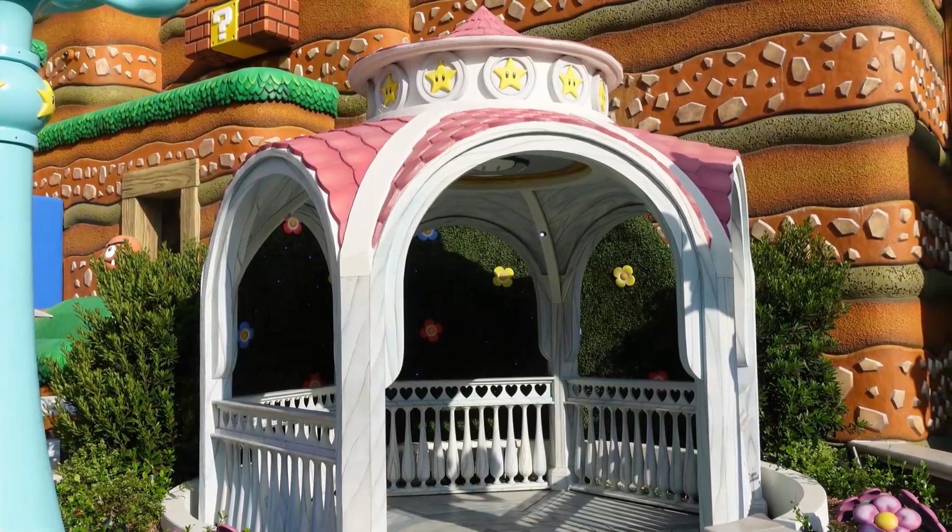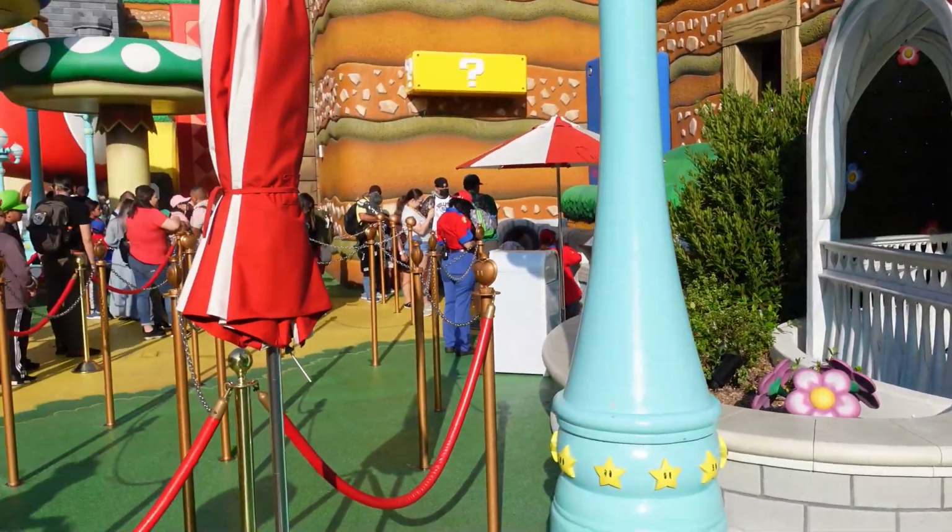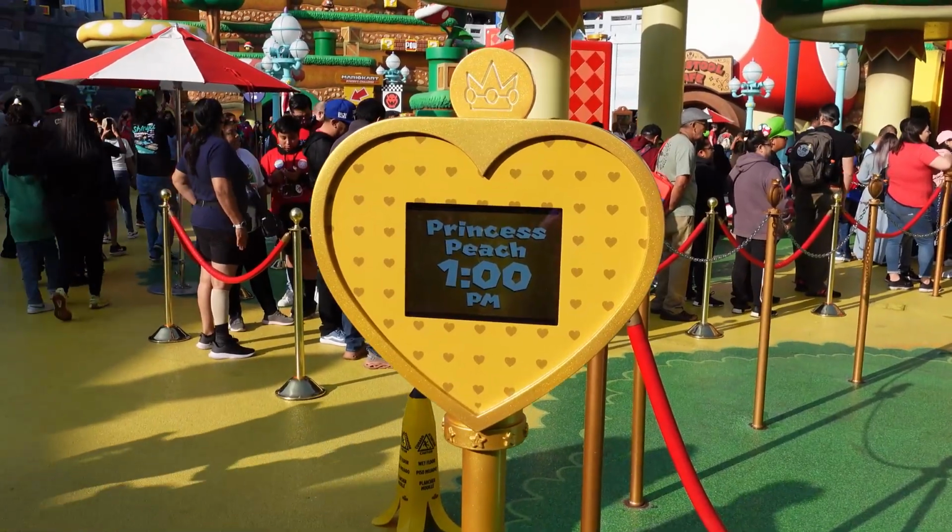To the right as you enter, you could actually see where Princess Peach meets, and she meets at 1 p.m., right on the sign.